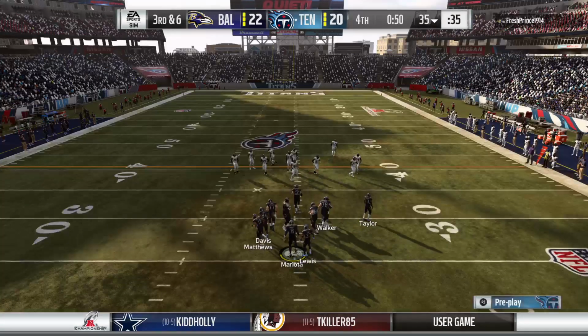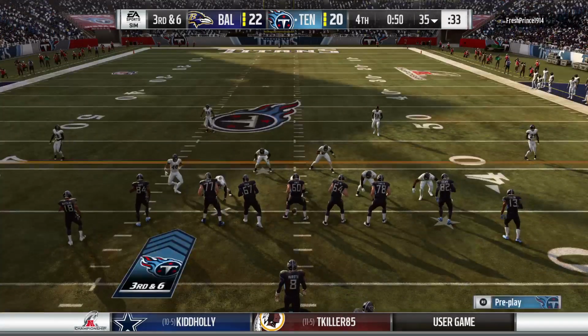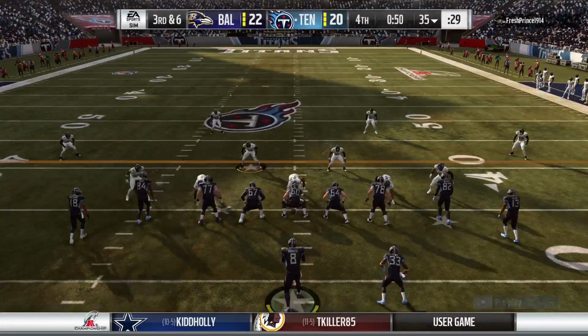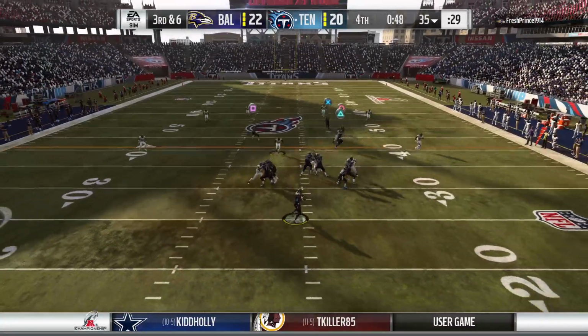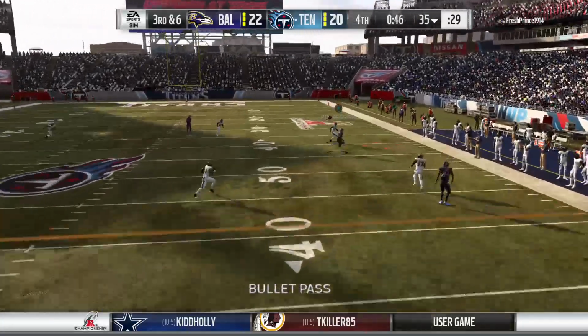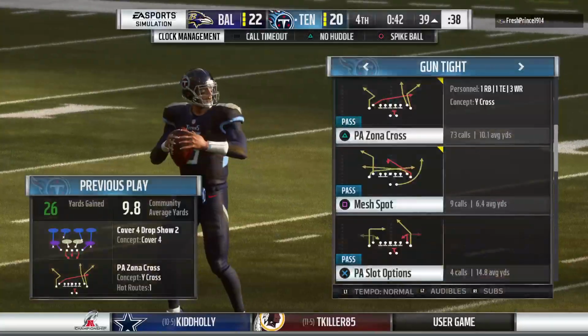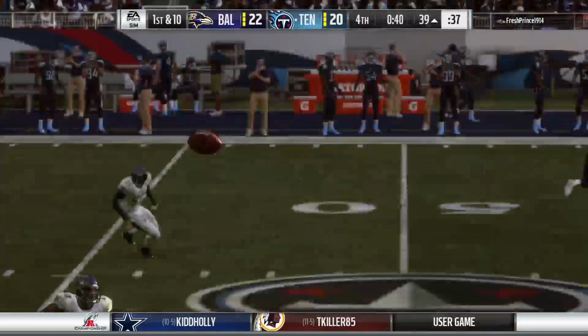The Titans on third down. They've struggled to the tune of 2 for 8 so far. This will be 3rd and 6. They'll look to throw. Open man is Taylor. He's got it. A good pickup there, 26 yards.